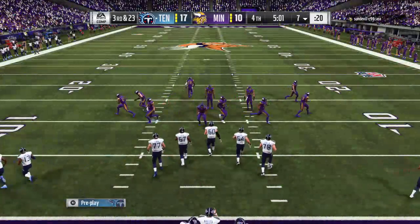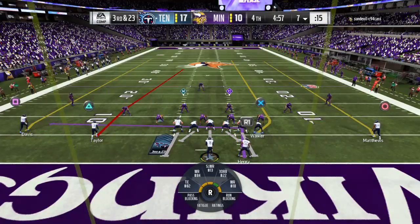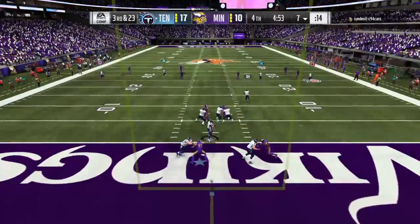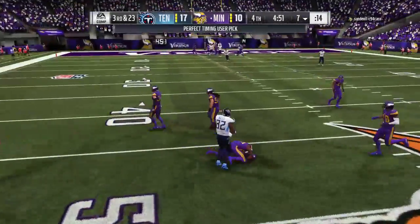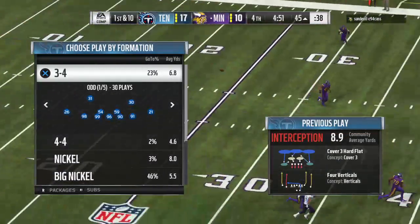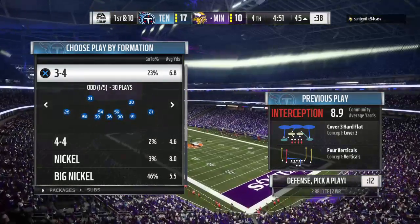Mariota will need a big play after the sack as the Titans come up 3rd and long. From the gun, Mariota. He'll rifle this one deep right. And look at this. They get the turnover they needed. It's intercepted. Xavier Rhodes with a pick, and they'll set up shop in enemy territory at the 45-yard line.